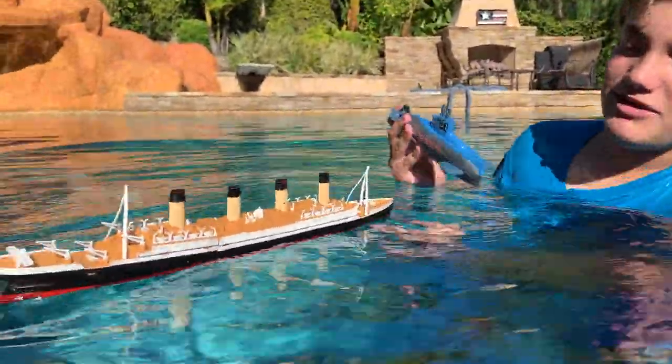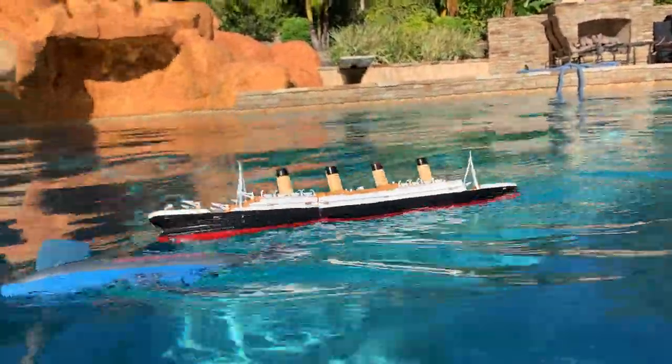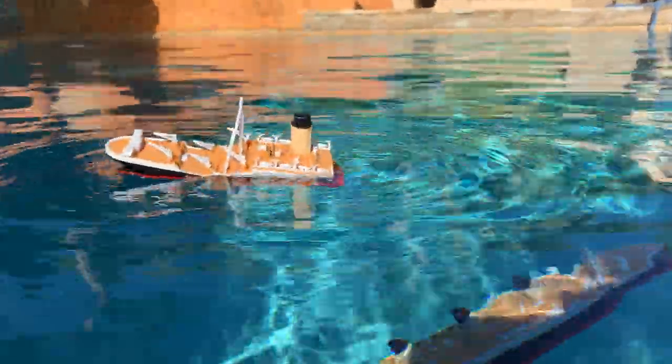All right. It's dropped in. Now, clear off, Dad. There's a submarine. Uh-oh. Whoa. Come back, Mr. Submarine. It capsized. And it's making a run for it. There goes the submarine. Hey, Mr. Submarine, come back. Sailing away. Mr. Submarine, where are you going?